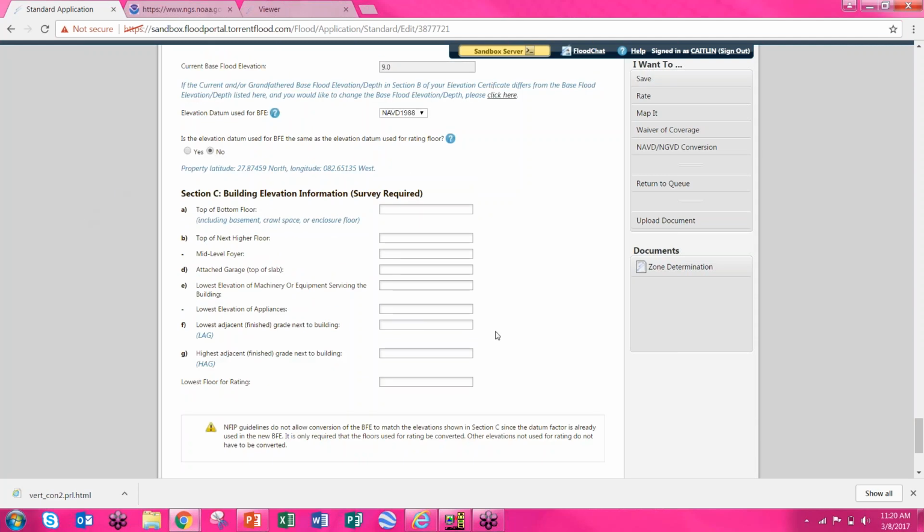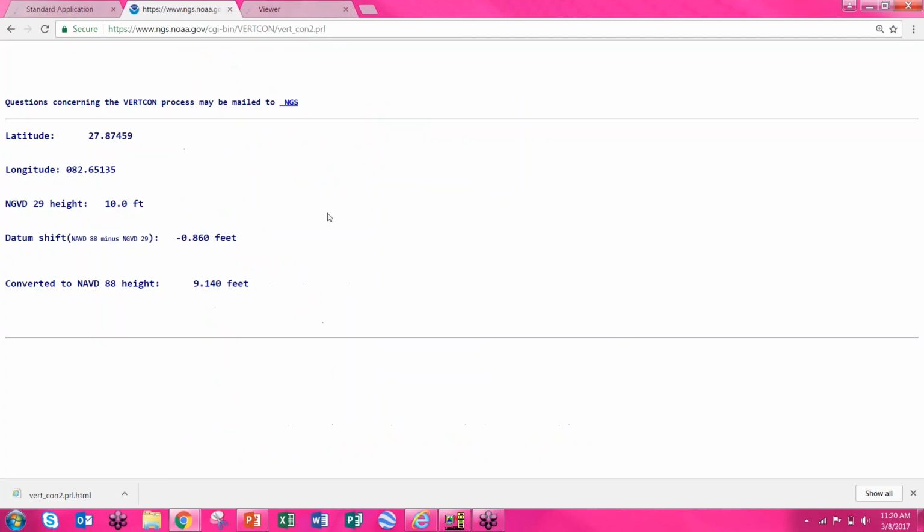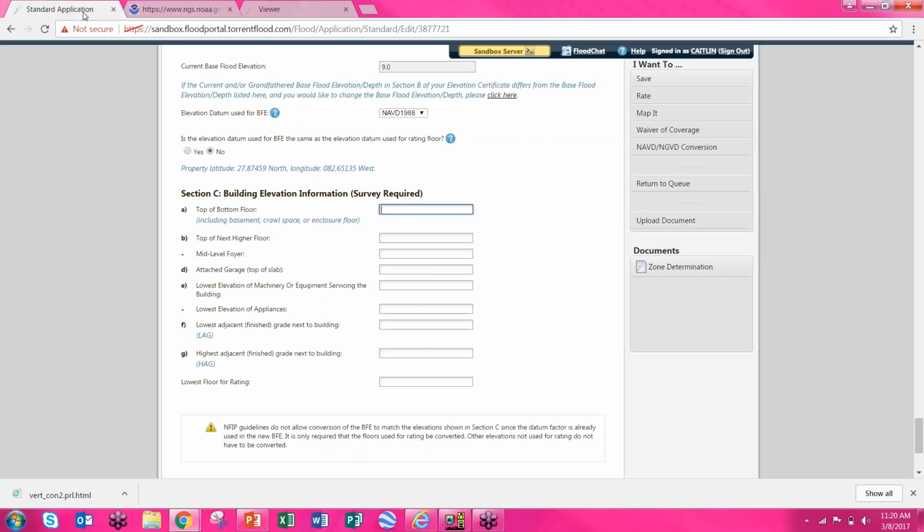Okay, so now as you can see that we have entered this information, we're going to have to start putting in the figures from Section C. So we are going to take the 0.860 and we're going to subtract it from each figure in Section C. So my new lowest floor is 9.1. I do not have a top of the next higher floor or a mid-level foyer. My attached garage is going to be 8.4.